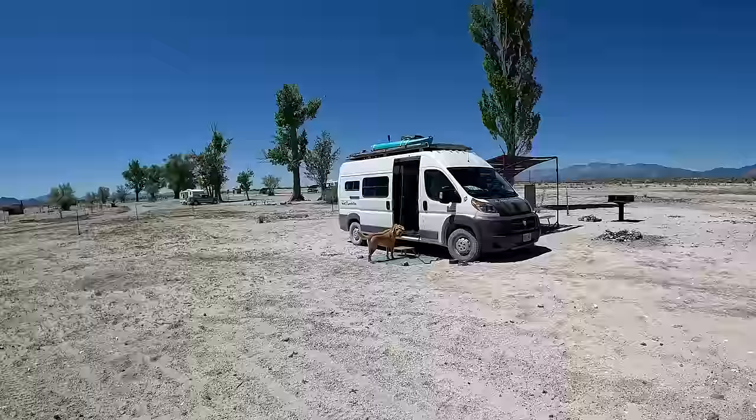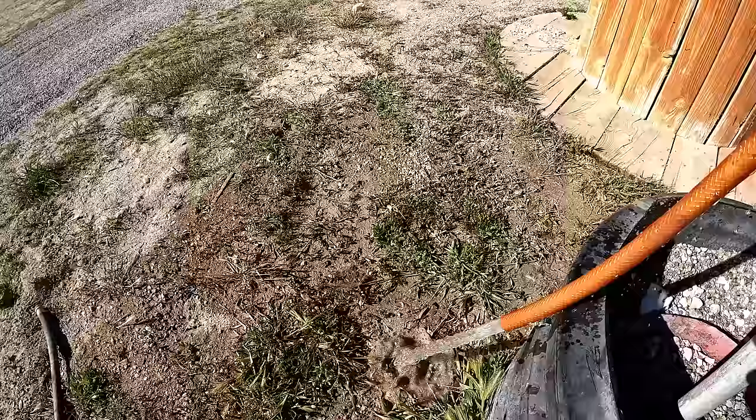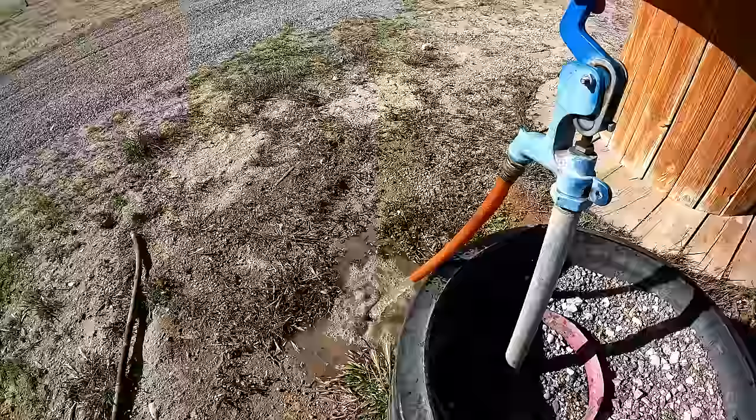Does it have water? It looks like the ground's wet, so that's good. Oh yeah, we're in business. Wow, that's so cool. I wouldn't expect any kind of water services way out here in the middle of nowhere.